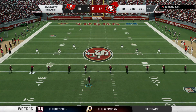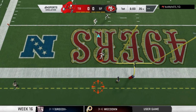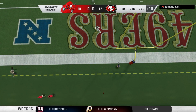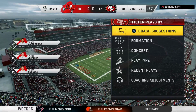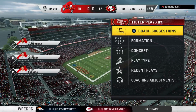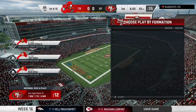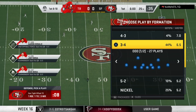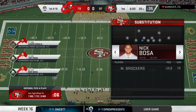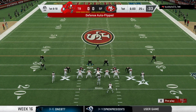The holiday season is upon us. We've got the gift of the NFL as we're underway here in Week 16. And this will be a touchback as that sails over the end line. Ready? Black 45 behind.